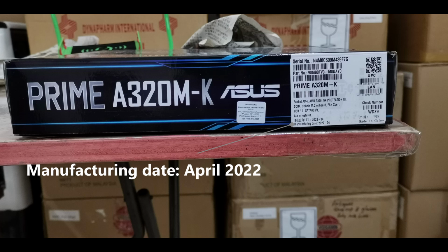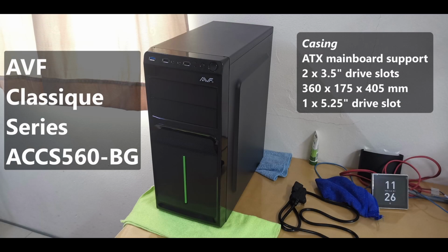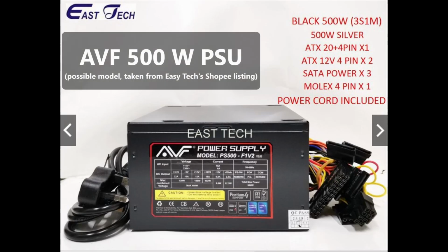The AMD Ryzen 3000 Desktop Ready label on its box indicated that it has a newer BIOS or UEFI which supports all or most AMD Ryzen 3000 series desktop processors. The computer case is the AVF ACCS560 with the green accent. It holds every part of the PC together, including the micro ATX motherboard. It also comes with a 500-watt power supply unit.